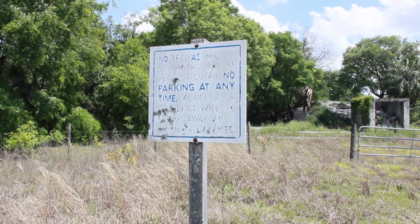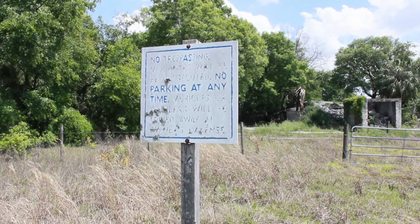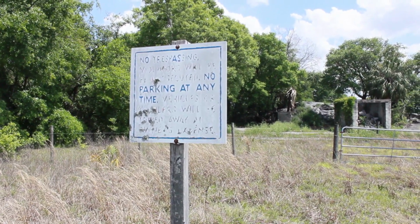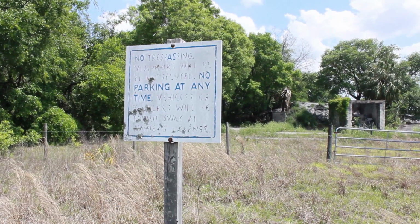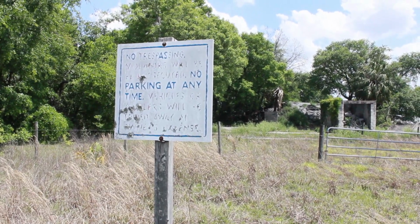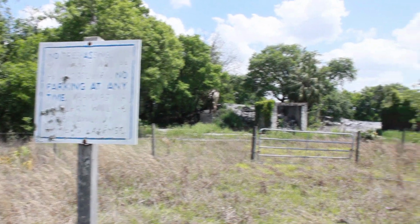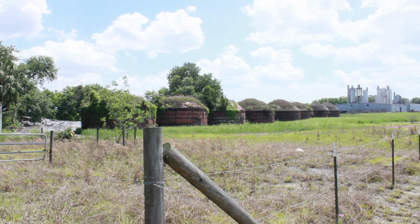Looks like it was made around 50 years ago. No trespassing. Violators will be prosecuted. No parking anytime. Uh-oh. Vehicles will be towed at owner's expense. Okay. You have to be a special person to be able to read that sign. Probably. Looks like they had 8 of these kilns here.